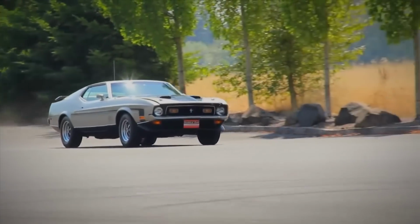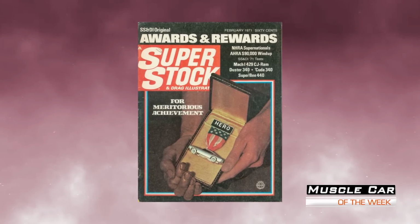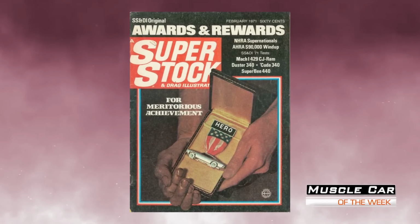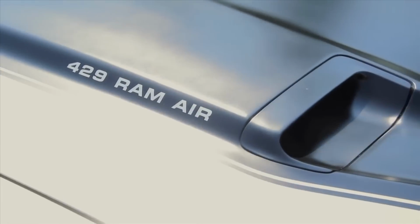The Mach 1 with a 429 Cobra Jet. This was rated at 370 horsepower. The February 1971 Super Stock magazine clocked this thing at 13.97 in the quarter at 100.22 miles an hour. Big car, big engine, but a pretty quick time.